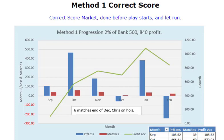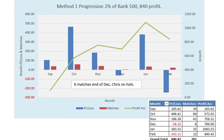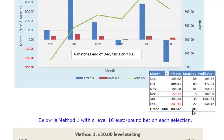On method 1, all the results are from the 1st of September until the 18th of February, keeping in mind December was pretty well a non-month due to Chris being away putting his feet up. This is just using the criteria exactly as Chris gave us, on a progressive staking of 2% on a £500, or euro in Chris's case, bank. In those 5 months, 6 if you count December, it's made £840 or euros, on 203 matches over that period. So the bank has grown by 840 profit.